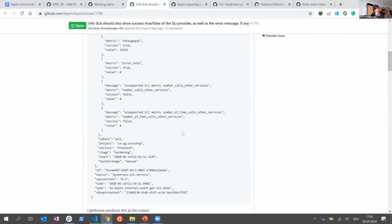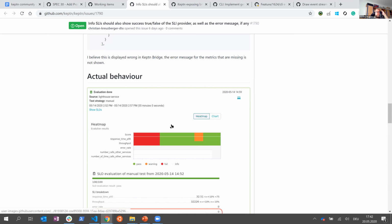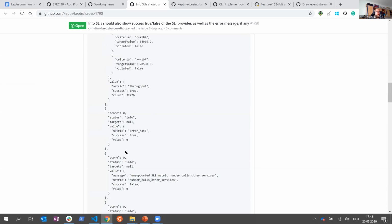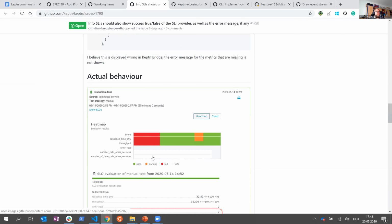Yeah, I can scroll. So I identified an issue with the Keptn's bridge. Essentially, I have added 2 SLOs into my SLO YAML, so number calls other services and number of time calls of other services. And those 2 SLOs I've added, but I did not add them into my SLI provider. So my SLI provider sends back this information, unsupported SLI metric, for number calls other service and for the other one. However, in Keptn's bridge, this information is not shown.